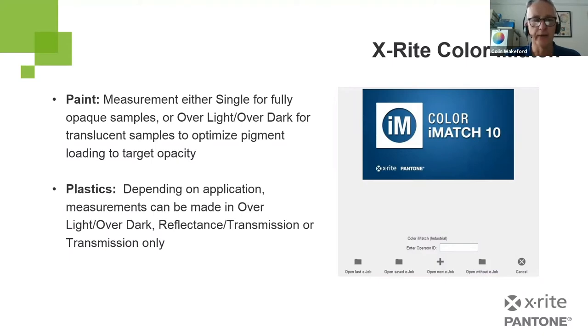And again, repeating myself, in plastics, we could be measuring over light, over dark if it's for reflectance-only measurement, or reflectance and transmission if it's backlit, or even transmission only, again for backlit or translucent samples like colored liquids, etc.